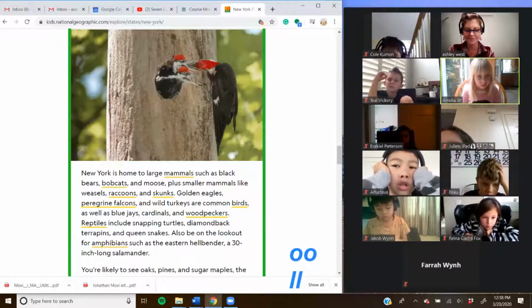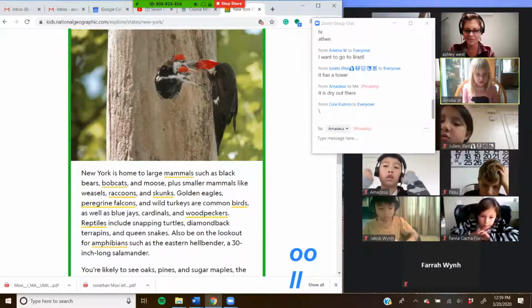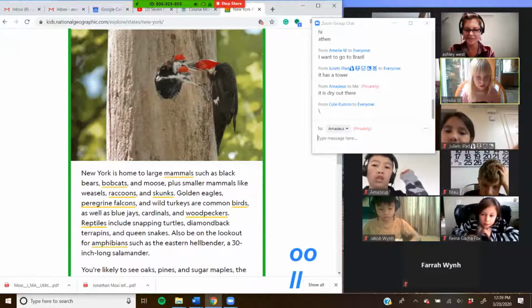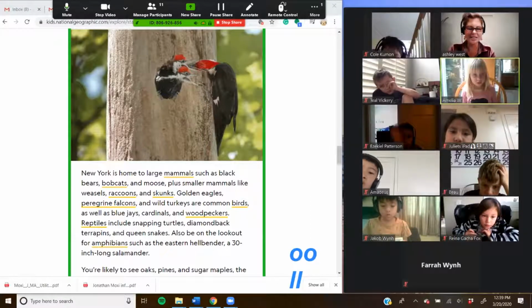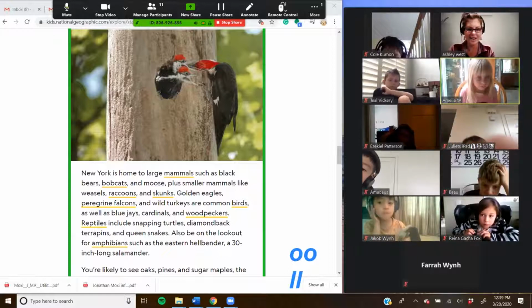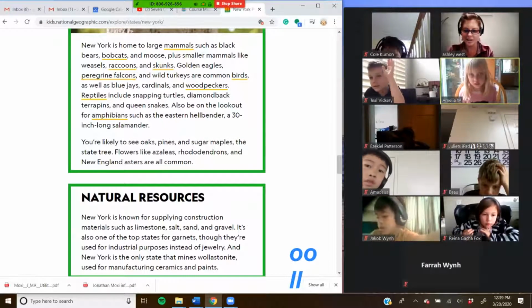Also, be on the lookout for amphibians such as the eastern hellbender, a 30-inch long salamander. Do you know what a salamander is? Yeah, it's like a lizard. You're right. Could you imagine a 30-inch salamander? That's a lot.